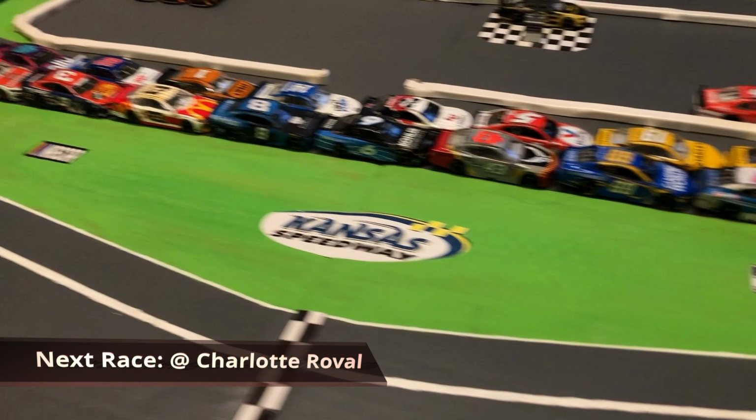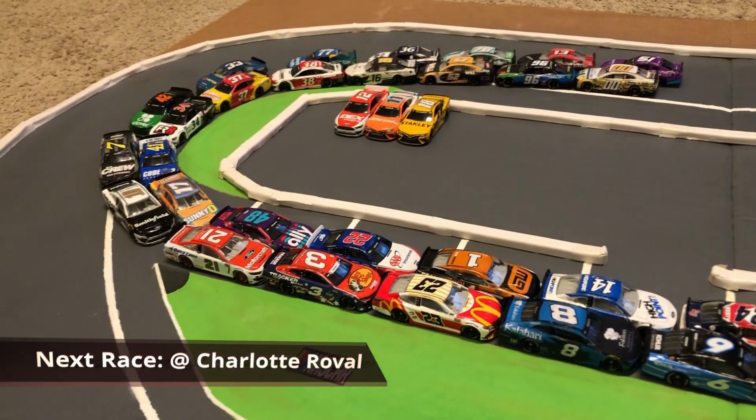The next race will be at the Charlotte Roval. That race followed by the race at Richmond.